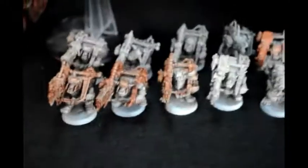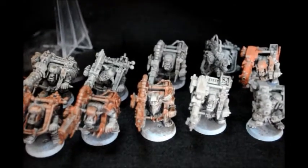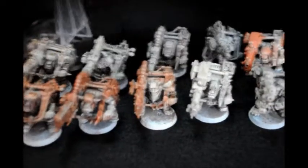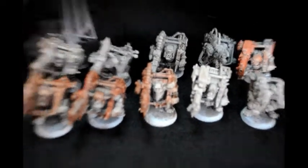And the 10 Lootas are in the final paint stages, that's why they're not totally complete, but just to show you that they are there. And that's it for lot one.